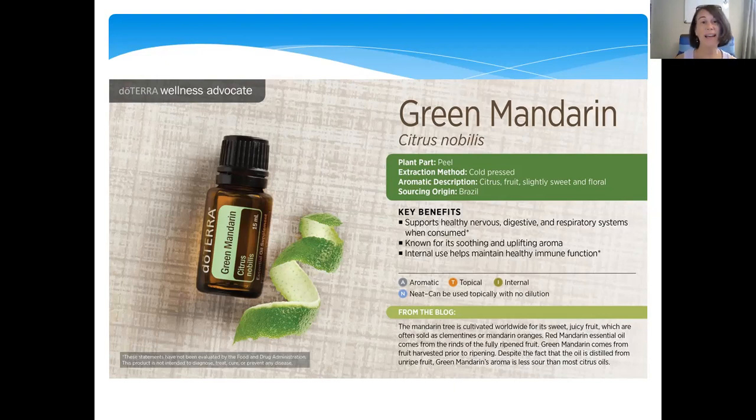So the beauty, as you can probably guess by now, of green mandarin is that it is the one citrus oil that does not have photosensitivity. So hallelujah, answer to prayer for me. This is the oil that I'm using every day this summer, and I'm absolutely loving it. So if you love a little citrus in your summer and drinking it in your water all day long is not enough for you, I hope you'll enjoy green mandarin as well.